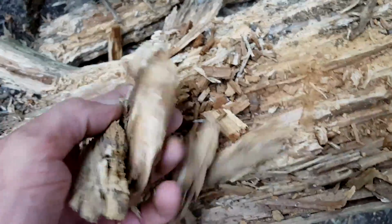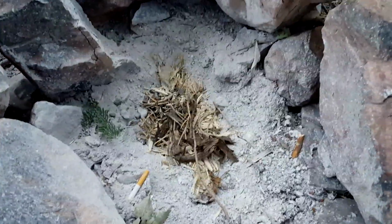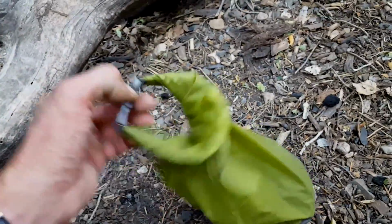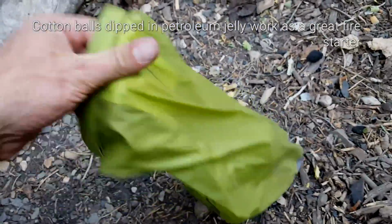Found a gold mine. This log was down in the creek, which of course the creek down here dried out. So look at this, dry, crumbles in your hand. That's fire starter. That's a gem out here. And it will burn, baby, burn. So you want to make a good nest of dry stuff, just like that. And then I'm going to use a little bit of my cotton balls and petroleum jelly in my fire and water purification kit.